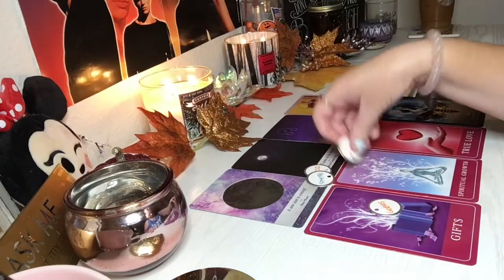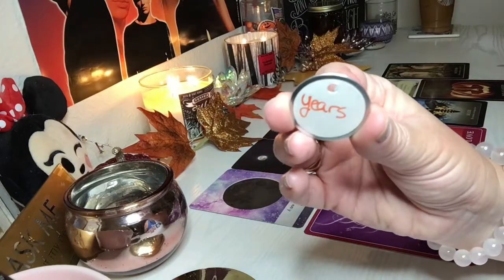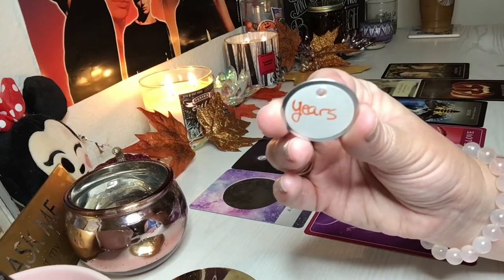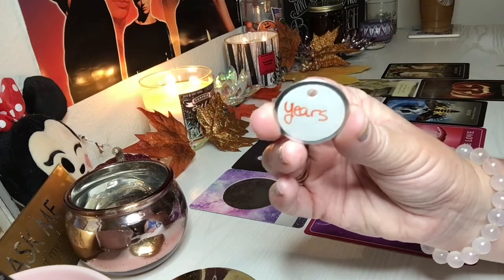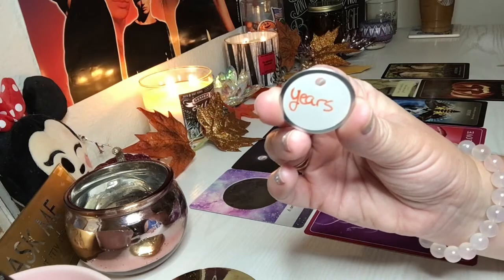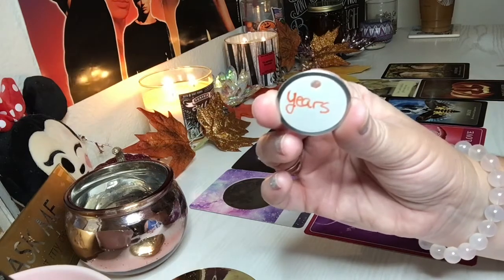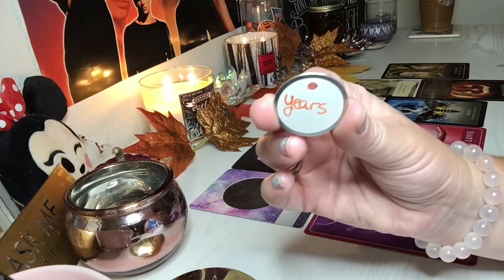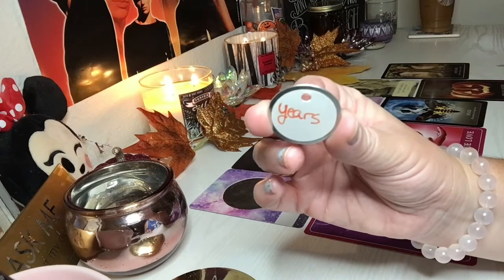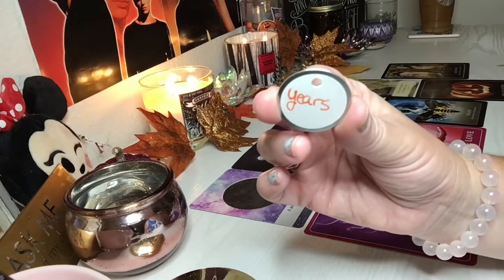Okay. So, we have years. So this is interesting. I feel like years is basically saying that this new beginning for you guys, because you guys are starting a new beginning right now, could be very beneficial for years to come. It's something that's going to be very positive and long-lasting with the word years. So that's pretty cool. I don't feel like it's saying it's going to take years or something like that. I just feel that this is an indicator that this new beginning is going to be something long-lasting that's going to last for years, because it's going to be a good thing.